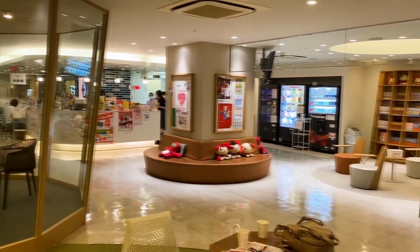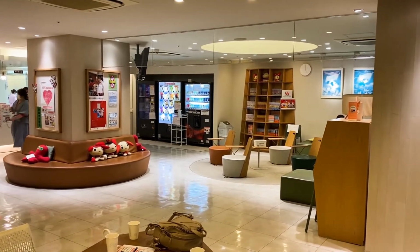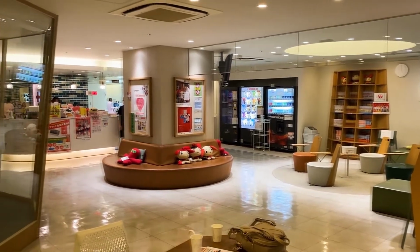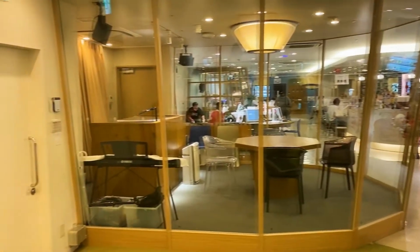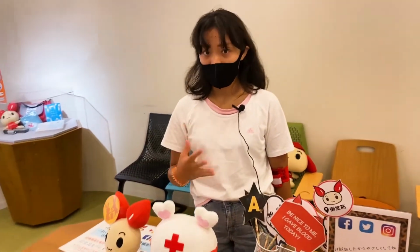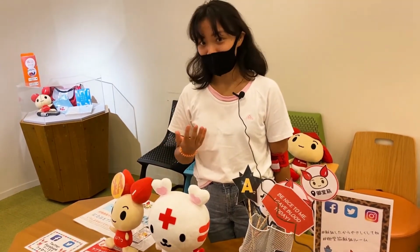It's just that for foreigners like me, you would need someone to translate for you because they want to ensure that you're safe and you're feeling well and that you can communicate if you're feeling unwell. So if you're willing to donate blood, if you can speak Japanese, go ahead and do so. If you cannot speak Japanese just like me, bring a friend that can translate for you.